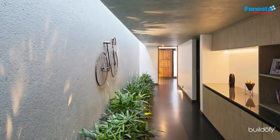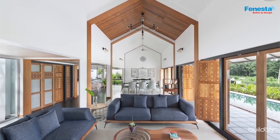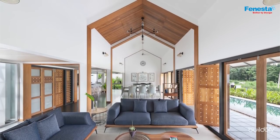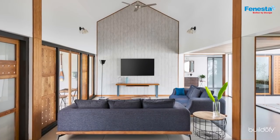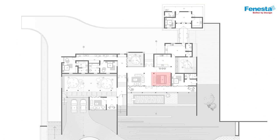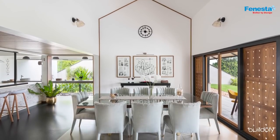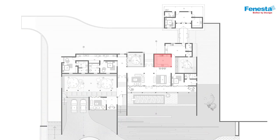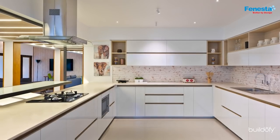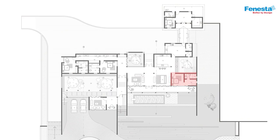The majority of their life happens here, comprising the living, dining, kitchen, and bedroom, which is meant for the parent.